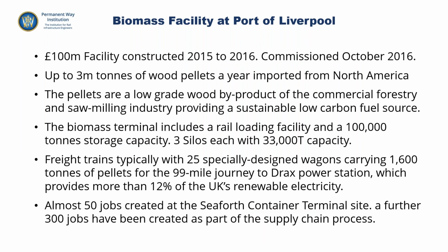Just a few key facts about the biomass facility at the port. £100 million scheme, constructed 2015 to 2016. Up to 3 million tonnes of wood pellets can be handled per year from North America. The pellets are actually a low-grade wood which is chipped. I think the best description, if you think of livestock bedding and what you'd see in a horse stable, sort of wood shavings, it's that sort of material.